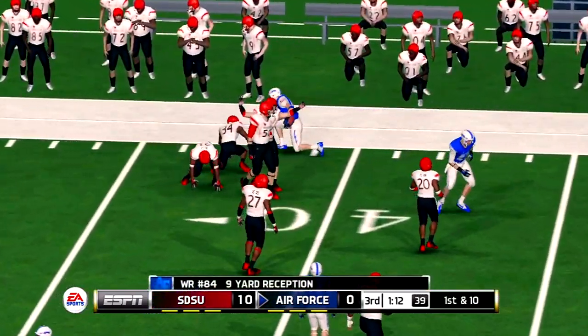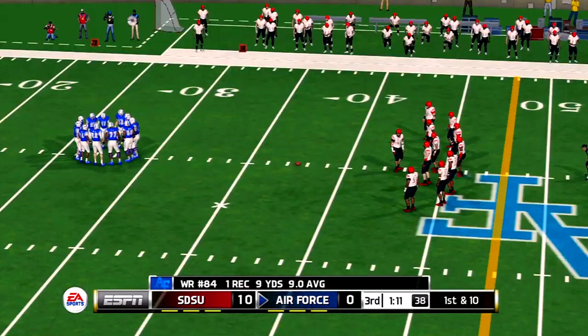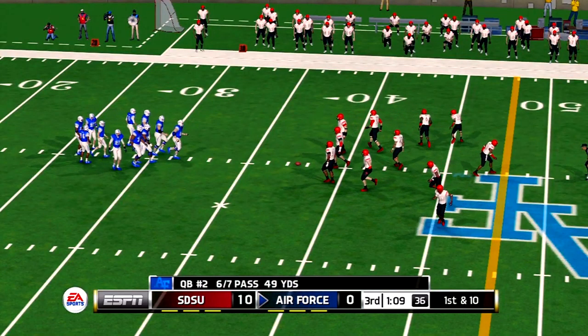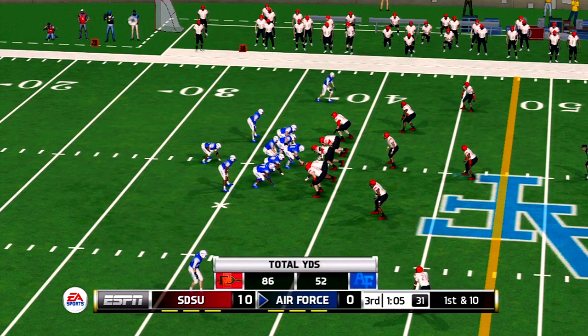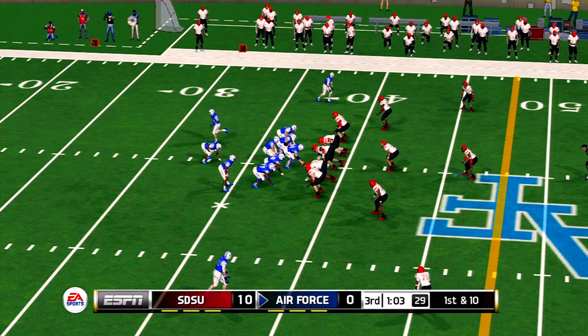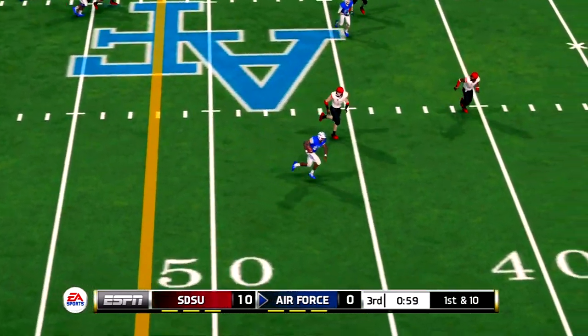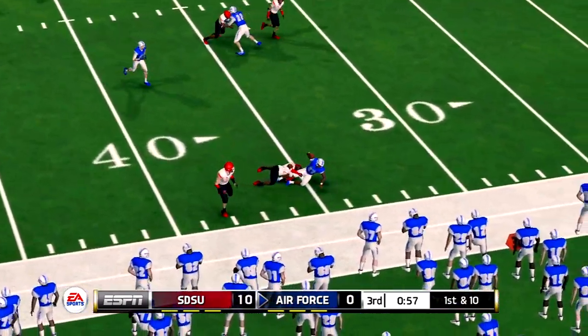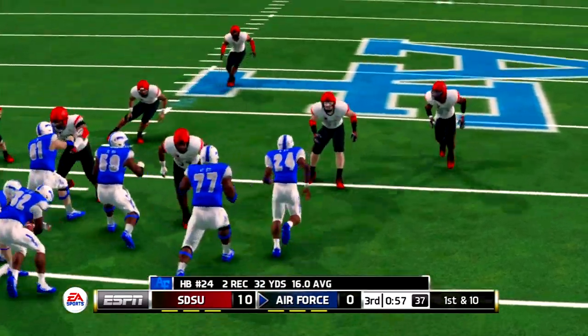Bring him down around the 38-yard line. It's first and 10, ball on their own 38. Caught, open field. Tackled around the 35-yard line. He found his halfback and turned it into a big gain.